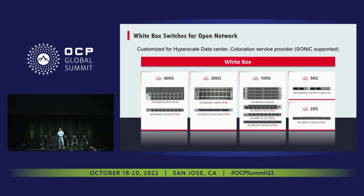So we have a full portfolio for the data centers, covering all the way from TOR to leaf and spine. And by the way, all those boxes can support SONiC. So if you want to use your own SONiC, that's totally fine. We have a software team that can support you on how to do a successful integration.